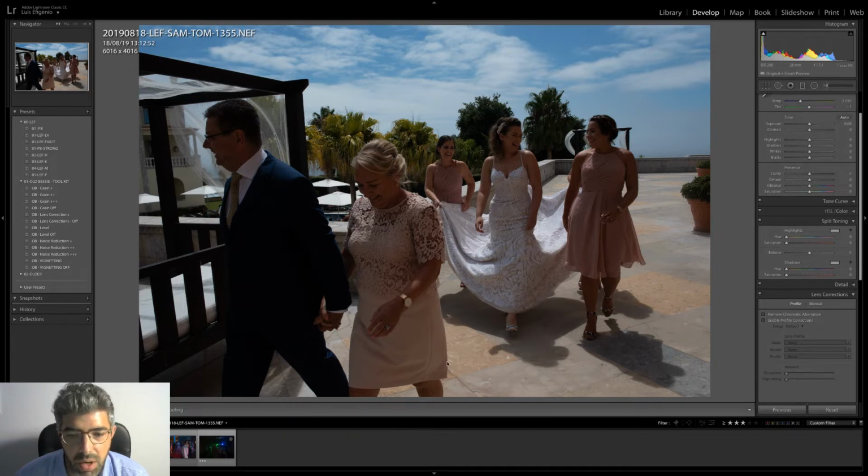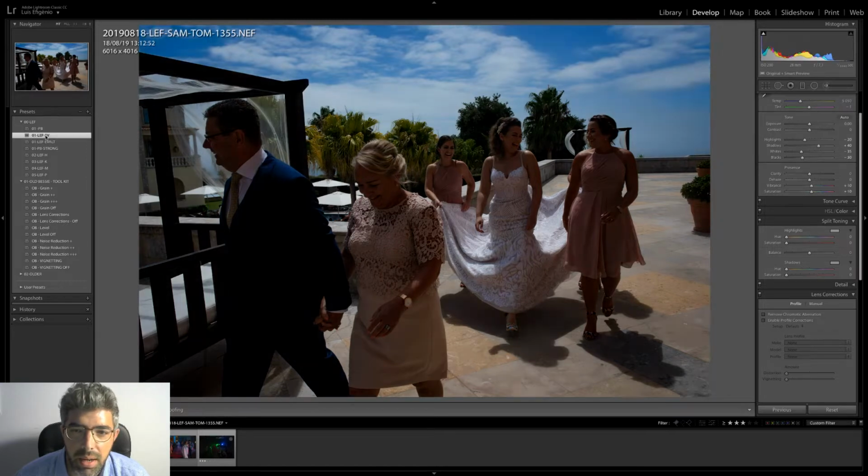On this image, I can see that it's a little bit dark. I was taking careful care of the highlights, not blowing them out, so I darkened a little bit in the camera, knowing that I'll be able to open that in post processing. So I will insert my main preset that I like to work with, and that's the first thing I'll do. I'll choose my preset on the image, and then I'll start doing some changes, especially on exposure.